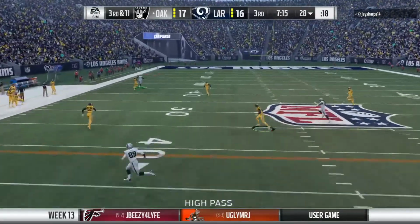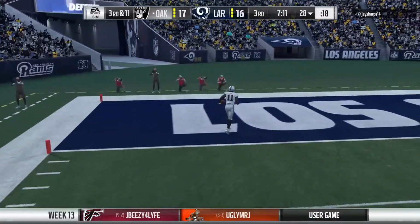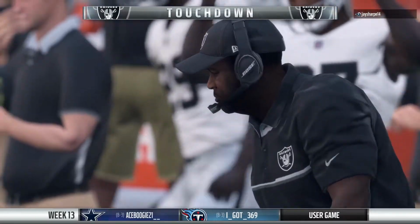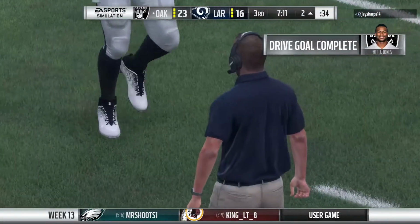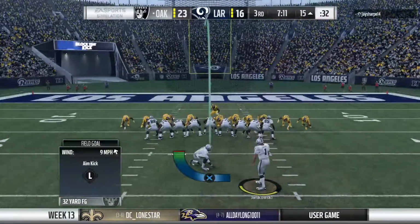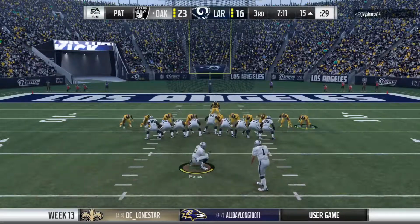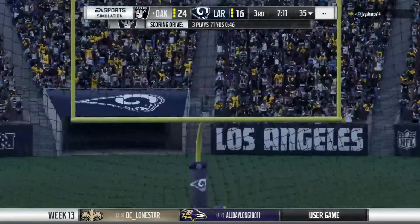Here's Kaiser looking downfield for Jones. This is caught inside the 15. And all the way in. Touchdown, Oakland. Julio Jones with touchdown number 8 on the year. And the Raiders add on to their lead. And with that, the lead is up to 8.